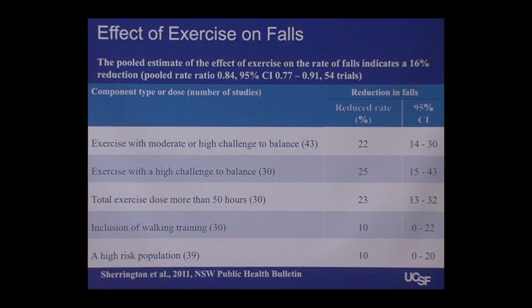And going back again to a meta-analysis, here we're looking at the pooled estimate of the effects of exercise on the rate of falls, and there's about a 16% reduction with all types of exercise programs. Now, if we look at them by the type of exercise, it varies. Here we're looking at exercise with moderate or high challenge to balance. There were 43 studies that examined this type of exercise, and they reduced the rate by 22%. Exercise that had a high challenge to balance reduced the rate by 25%. Those that had a total exercise dosage of 50 hours decreased the rate by 23%. Those that just included walking reduced it only 10%. And a high-risk population actually was able to reduce the rate of falls by 10%.